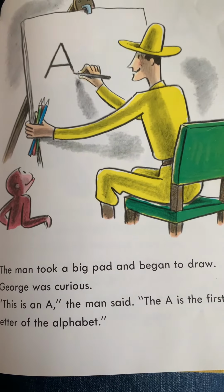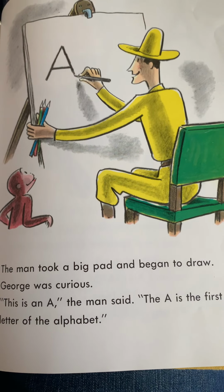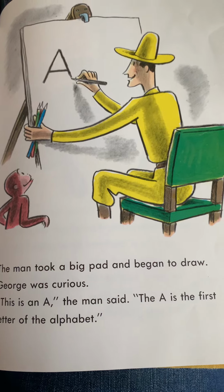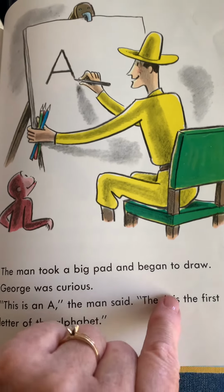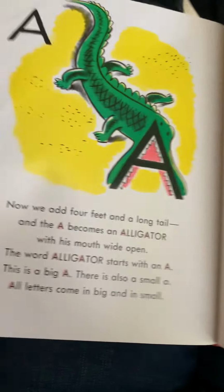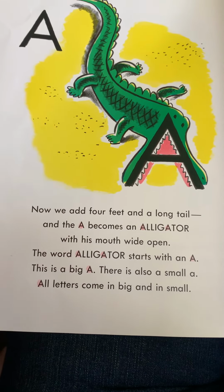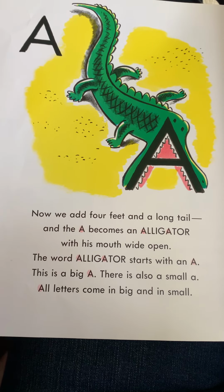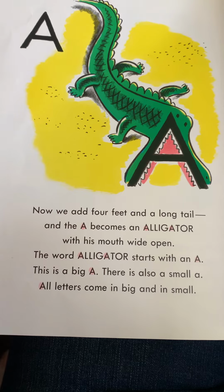The man took a big pad and began to draw. George was curious. "This is an A," the man said. "The A is the first letter of the alphabet. Now we add 4 feet and a long tail, and the A becomes an alligator with his mouth wide open. The word alligator starts with an A."